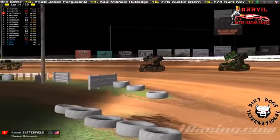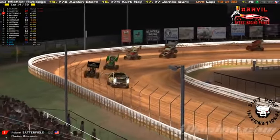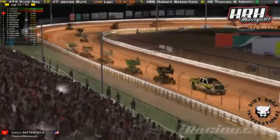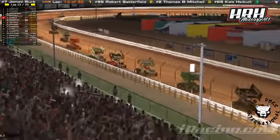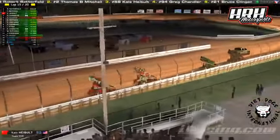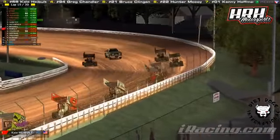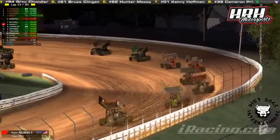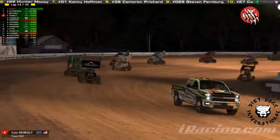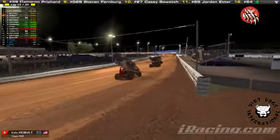Second caution of the evening here, the 55. Phantom Motorsports still on the pole, but he's got Thomas Mitchell and Team SSR Kale Haybilt in the 58 machine right behind him, sitting in the third spot. Thomas Mitchell's currently sitting second. Looks like Mr. Big Bacon, Casey Sowich, pulling off the track, or waiting for the pack to pass him on the low side of the track there.